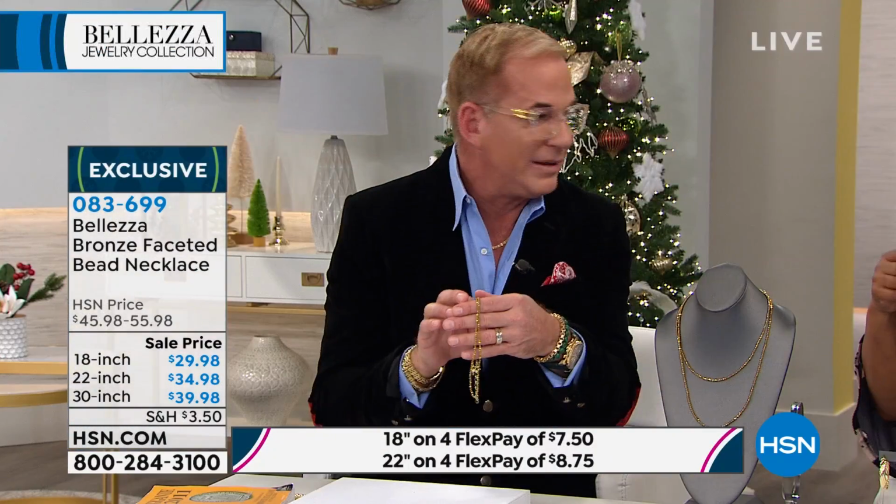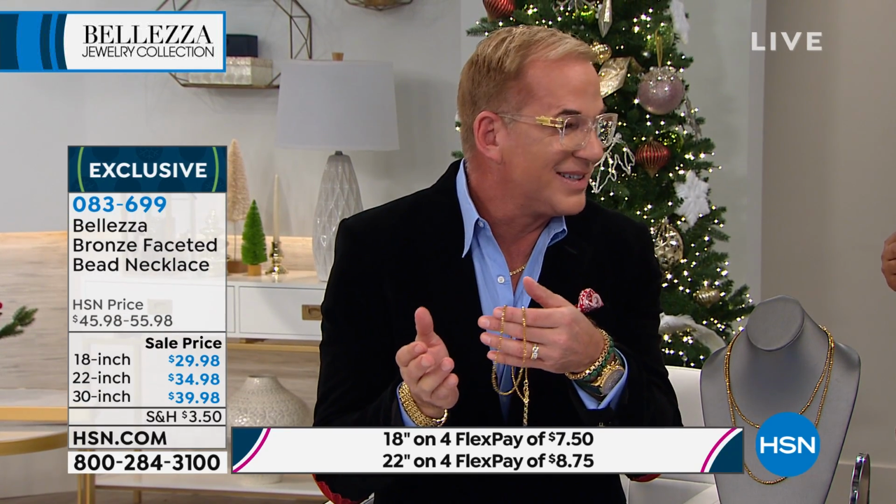They're perfect with a pendant. They're perfect layered. They're perfect on their own by themselves. They're just sort of perfect, and they're brand new. And the sale price kind of blew my mind because I was like, wow, this is almost like clearance.